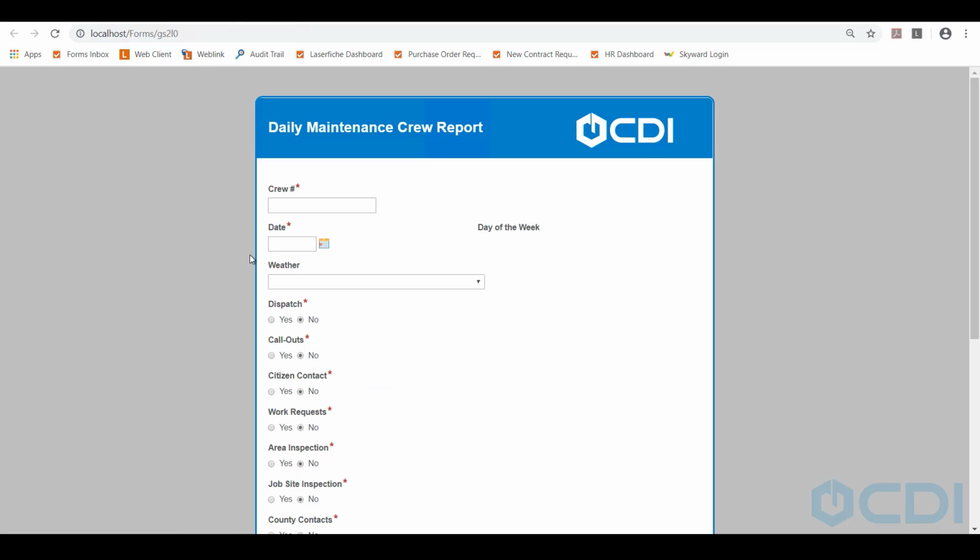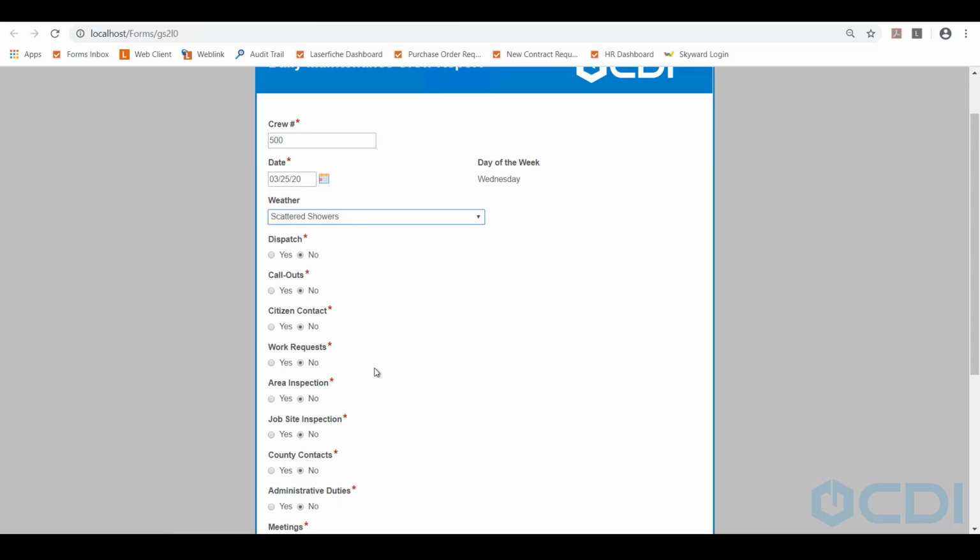The form will have them fill out some basic information like crew number, date, and weather. The rest of the form's questions are yes or no, and default to no. This way, the crew member does not have to take the time to fill out any information that may not be relevant to their day.